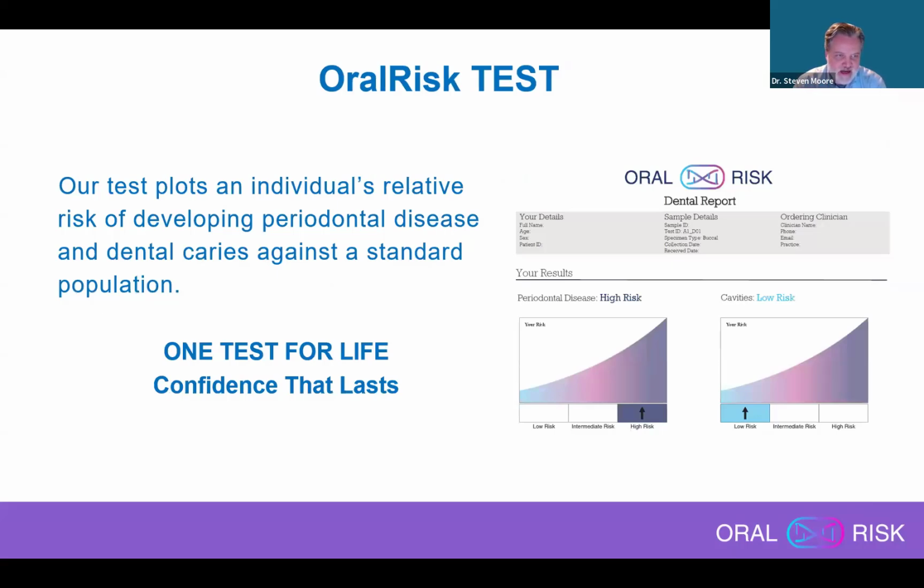What'll happen is that at the finish of the results, you'll get the test that plots out an individual's relative risk and where they're going to fit compared to the general population of developing a periodontal disease or dental caries. And so what you see is that this one test result, and I'll go through the report in more detail later, follows you for the rest of your life. It's what you inherit when you're born.